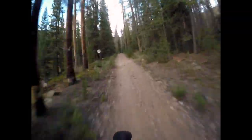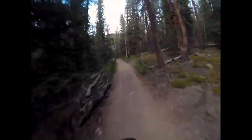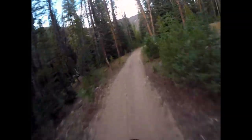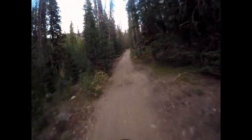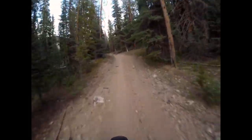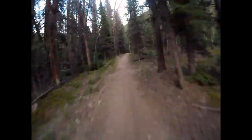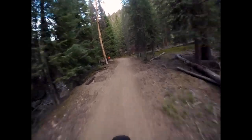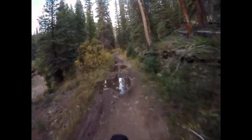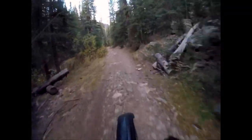Yeah. Jump that. Yeah. She's ripping today. I guess I am keeping it pretty pinned. Yeah, that was a little muddy section.